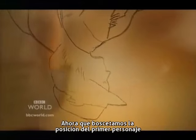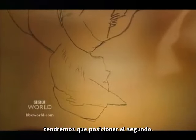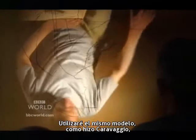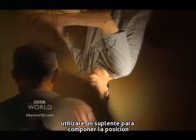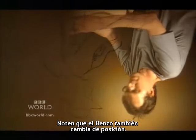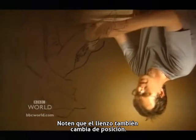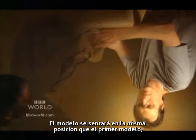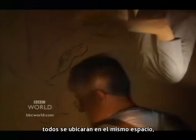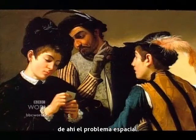Now we've got a rough position for the first character, we need to set up the position for the second character. I'll be using the same model like Caravaggio, but while the model is changing, I'm using a stand-in to set up the position as you would in a movie studio. Also note, it is the canvas that has moved position. The model is going to sit in the same position as the first model. They all sit in the same space. Hence the problem of space.